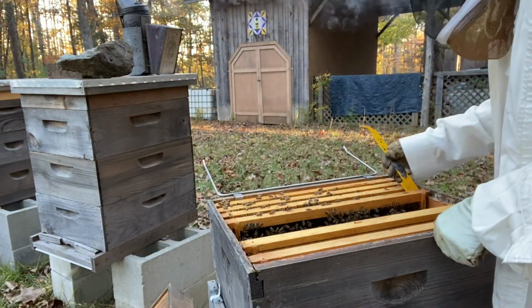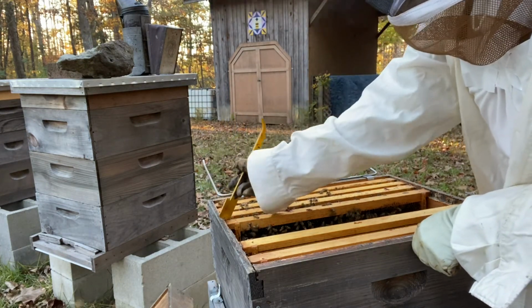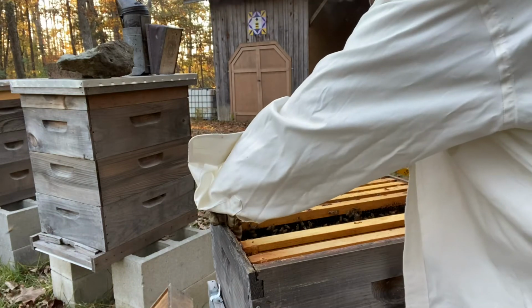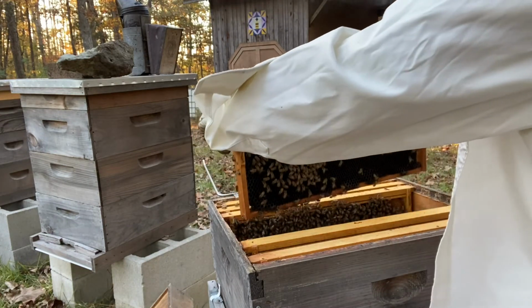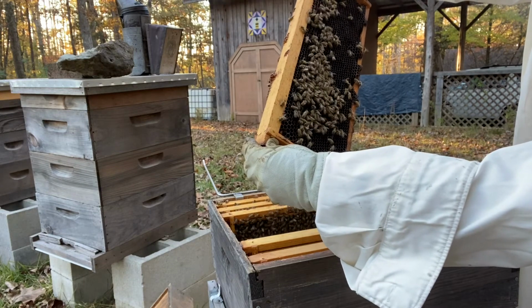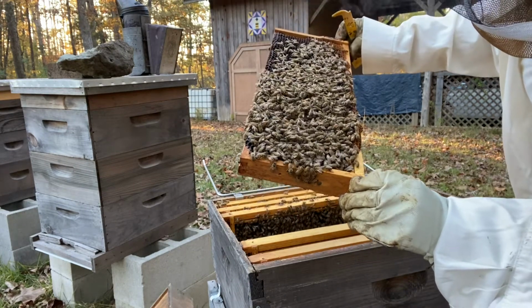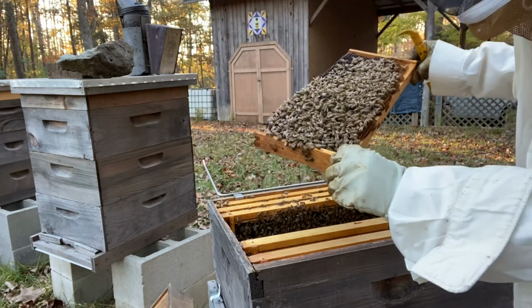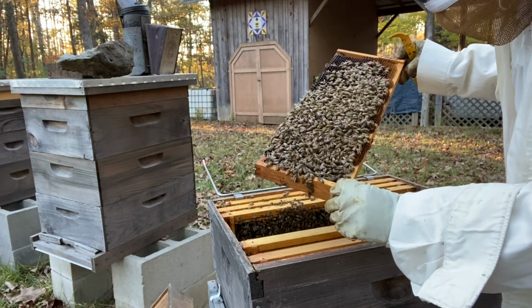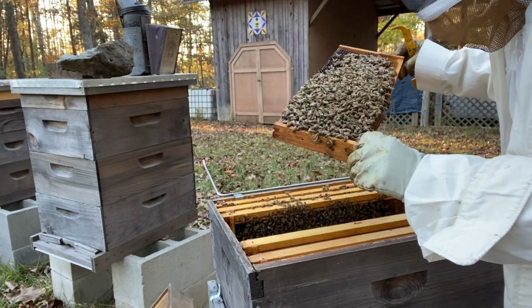And I do want to make sure I find the queen, because if I don't see her in here, and if there's no signs of laying, it may mean that she failed, and it would be an opportunity for me to combine this with another hive. But so far I'm not seeing that. I see them clustering in this area. I just want to make sure I keep it over the hive box in case she falls off. I don't want her falling on the ground.